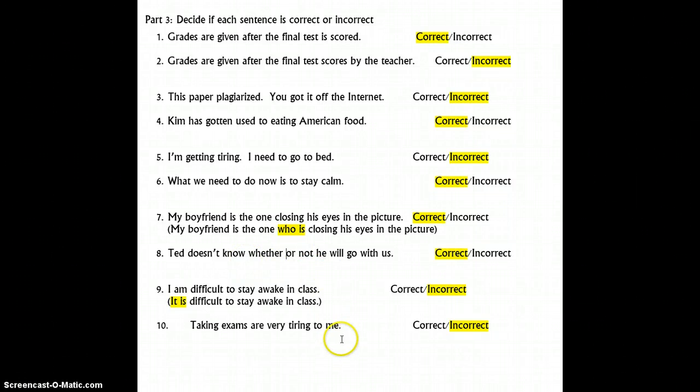Number 9, I am difficult to stay awake in class. That is incorrect. The better way to say that is to make this your subject, to stay, but then that's a very common way to restructure that. It is difficult to stay awake in class. It is easy for me to walk to school every day. The for me is kind of an optional thing here. I left it out. And that phrase there is a very good way to say that.